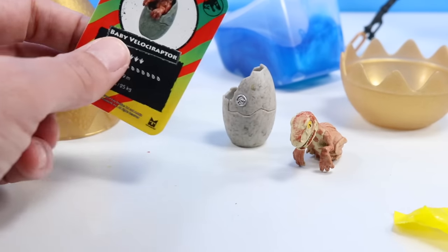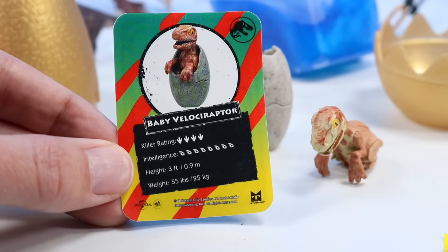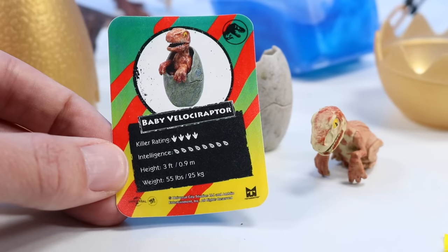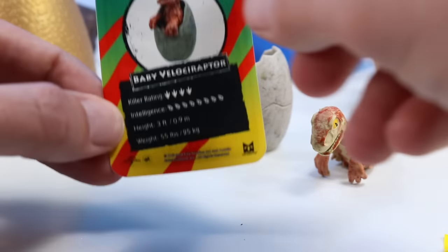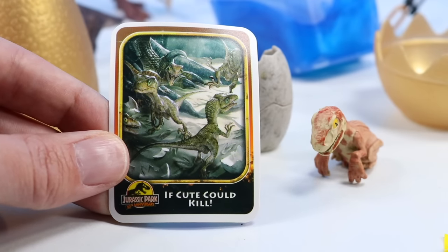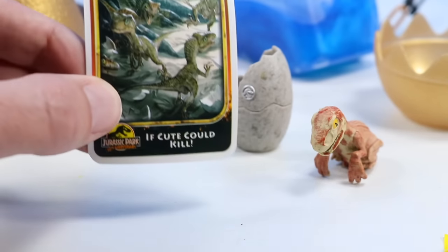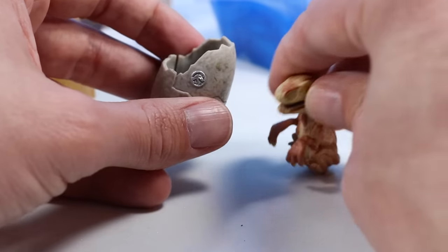As the actual card here, baby Velociraptor. Even the baby Velociraptor has a 4 on the killer rating, so watch out. Even the intelligence is pretty high out of the egg. 3 feet, 55 pounds. There's an image of babies. If cute could kill, life finds a way. Image there of their eggs by a tree. Love these cards.